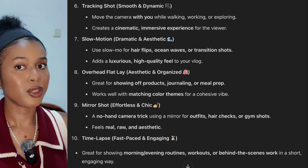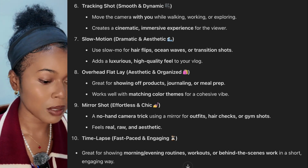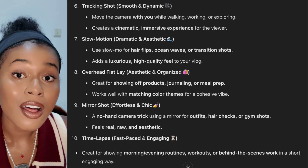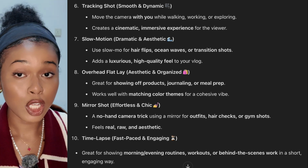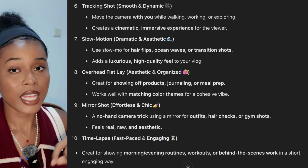There's a mirror shot where you can be in the mirror, maybe you're doing your makeup or your skincare. That's a very dynamic shot. Maybe even do a time lapse. That is also another dynamic shot. So there's a lot of ways that you can go ahead and elevate your vlogs and make it more dynamic simply by changing your shot. And you can be doing the same thing within the shot, but just having different angles.